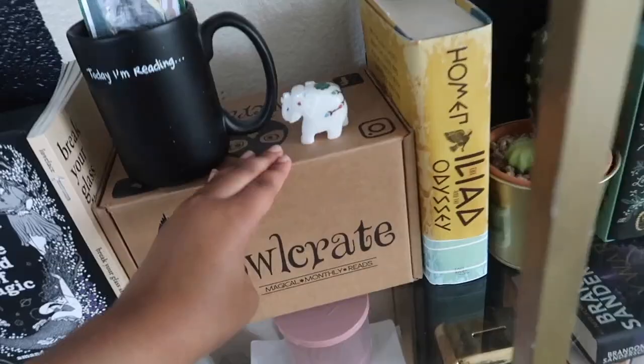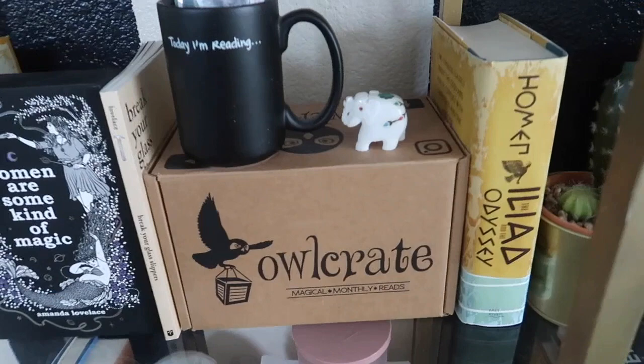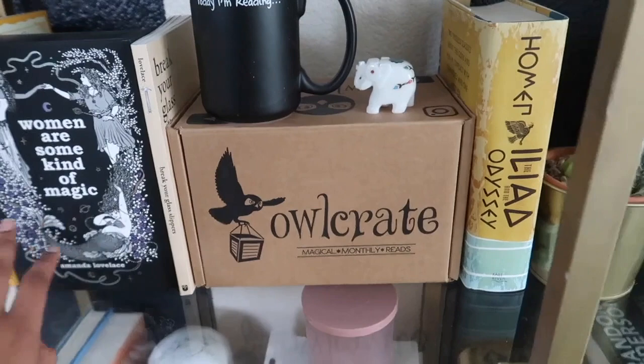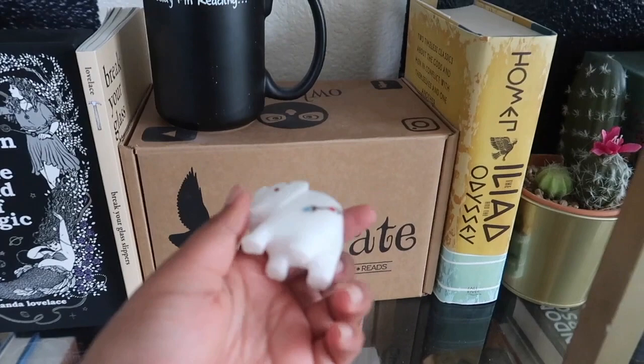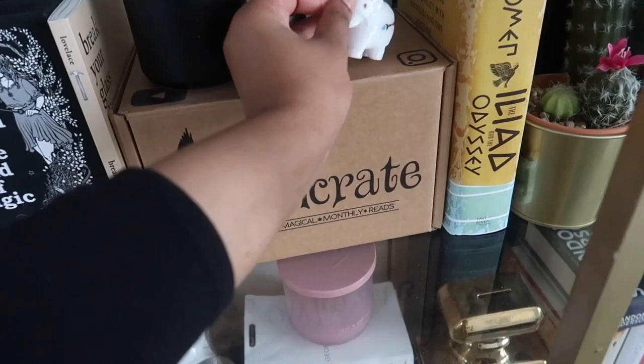My one and only Owl Crate box that I got, I like to store on my shelf because I really love the Owl Crate box, and it has really good memories. I low-key want to start that subscription again and maybe try out specific boxes. This elephant is a marble elephant that I got from India. When I went to India a couple summers ago, we went to the marble factory, and my sisters and I each got to take home a little elephant. Super cute, so I keep that there.